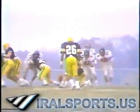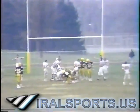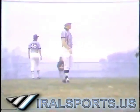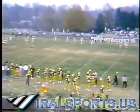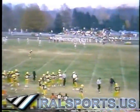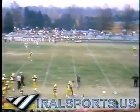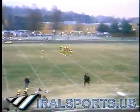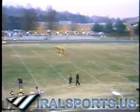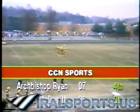Evans ready to attempt the PAT, and his kick is up. And it is no good. He shanked it a little bit. It's not for lack of length or height. He got plenty of height and plenty of length. Unfortunately, his trajectory was not quite the way he would have liked it. So with 8:30 to go in the game, it's 26-7, Bishop McDevitt.